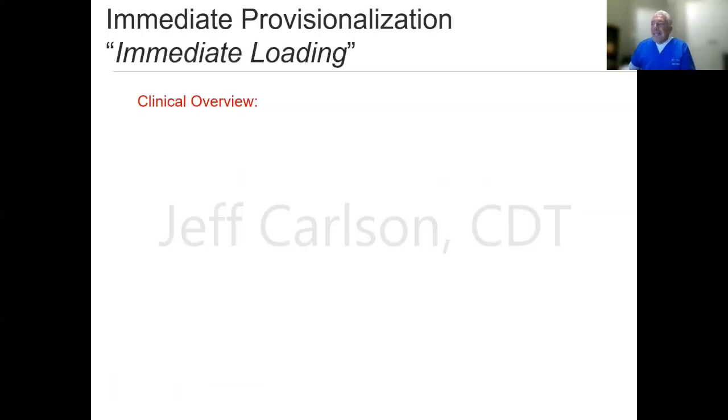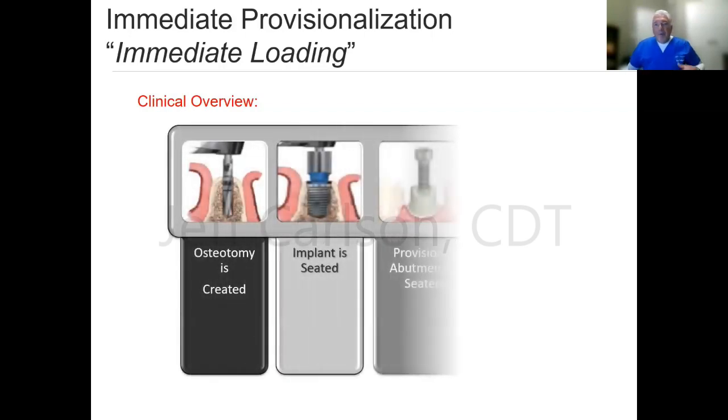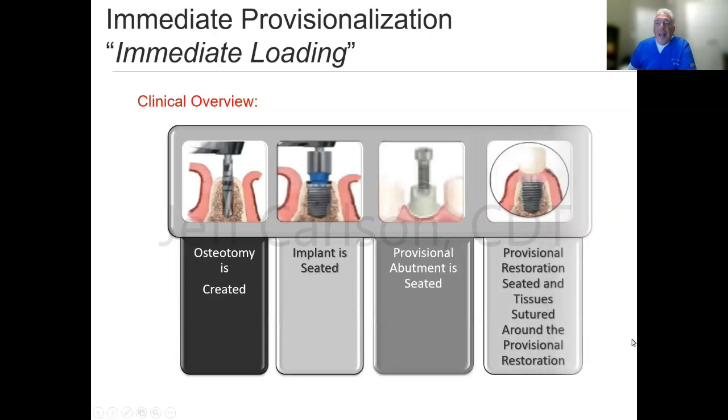And then the immediate provisionalization or immediate loading is what we just saw, but the difference here is that instead of putting on a healing abutment, we'll actually utilize a temporary abutment. There are different varieties that these abutments can be made from, and now with CAD/CAM, it's so easy to produce different types of abutments. But here we're going to place the abutment, and sometimes people use the final abutment.